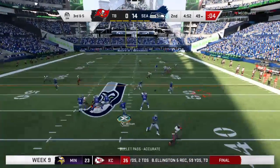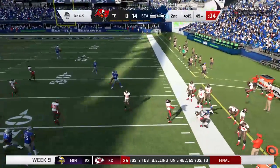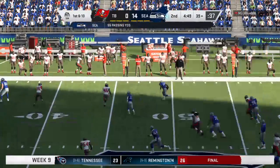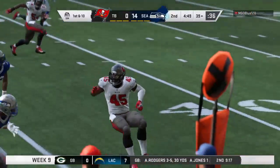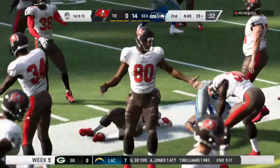Wilson. Out to the right, he gets it to Lockett. Wilson to Lockett there for the Seahawk first down. But give the defensive guys a little bit of credit. They didn't let the deep ball beat them on that play, did they? No, the drag, that guy can be your safety valve. We saw it right there. Yeah, and it picked up a first down for them, too.